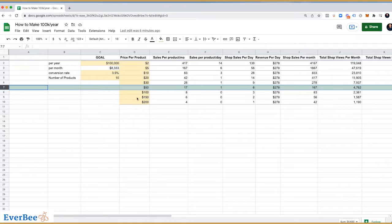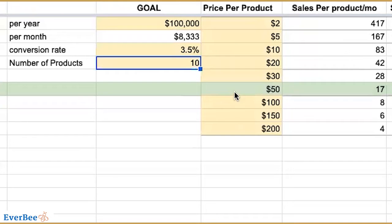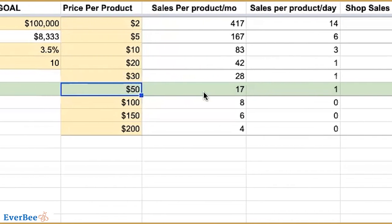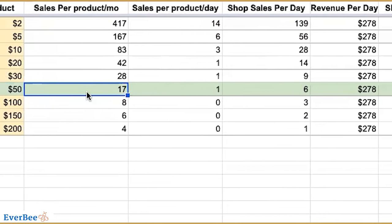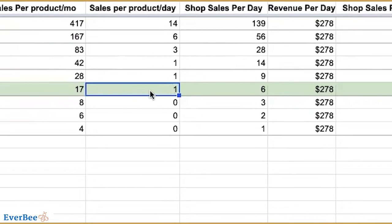Let's see how the math works out. Again, goals are exactly the same, still 10 products, except we're going to make the price of the products $50 per product. It's a $50 price point. Now we just need 17 sales per product per month. 17, not 417, 17.